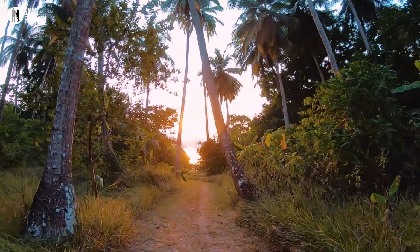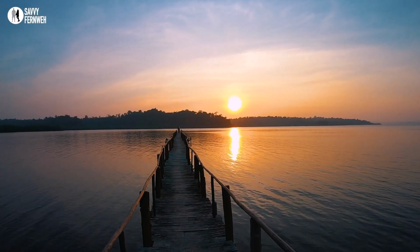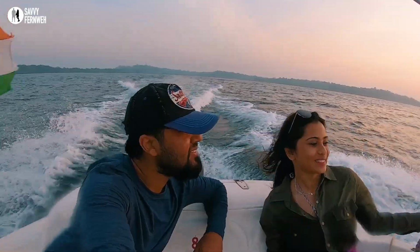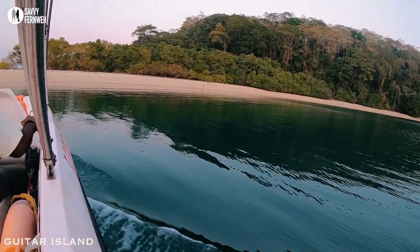Nature looked even more magical with the sunset colors, turquoise blue sea and clear blue sky. The sunset looked stunning and we were truly happy. We stopped by another nearby island named Guitar Island before coming back to our accommodation, Blue Planet.